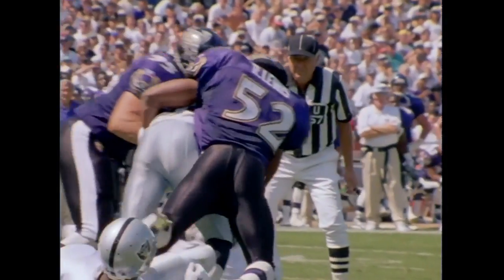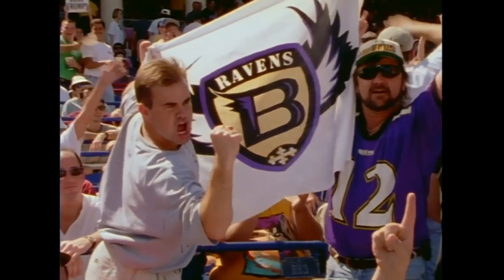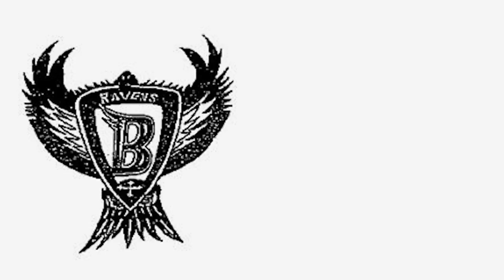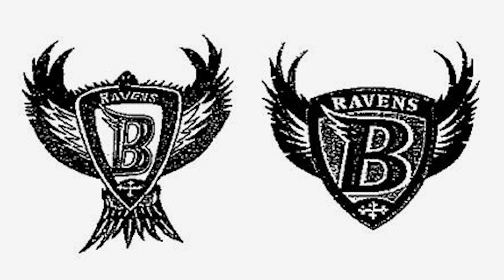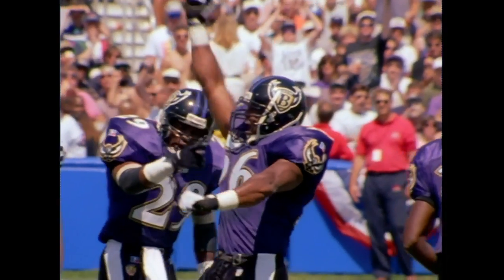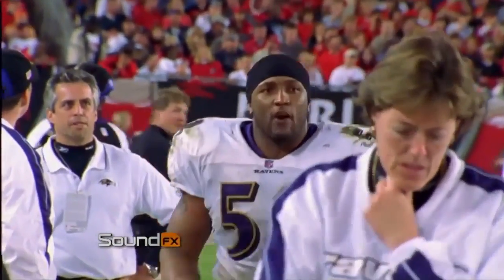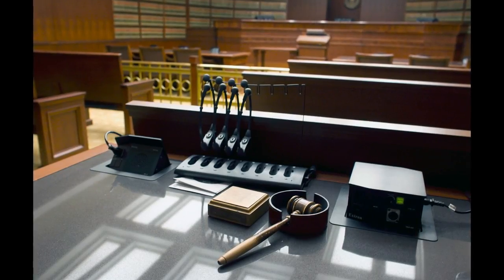Well, when the news broke the Browns were relocating to Baltimore, a security guard and amateur artist, without being asked, submitted this design. Yeah, it looks pretty similar, doesn't it? He said they could use it too. All he wanted back was an autographed helmet in return. The team said no, so he took them to court and won, and that's why the team made the swap to their current logo.